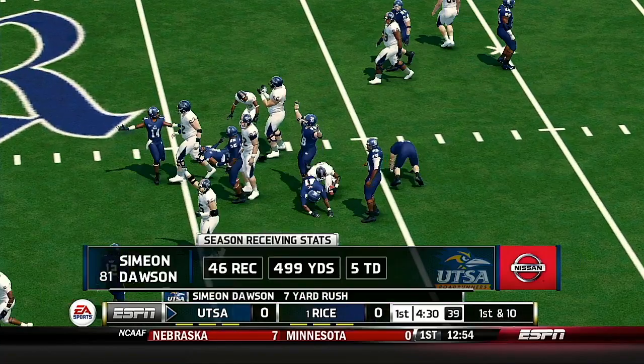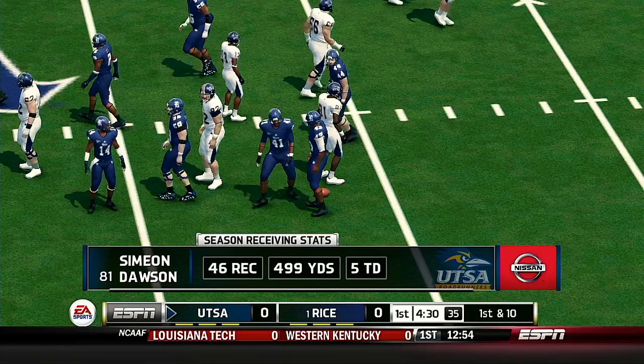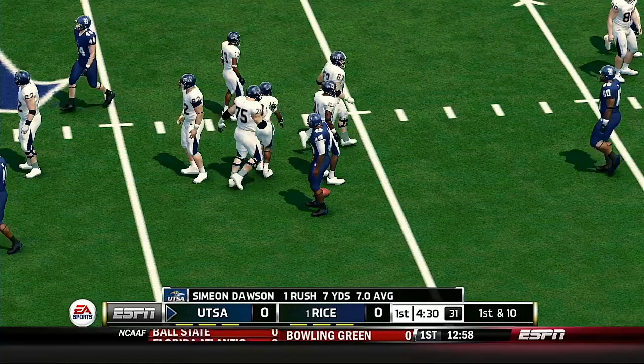Brought down after a nice run up the middle. Dawson's looking to get in the record books in this one. He's a very special player, and he really deserves all the praise and awards he could get. Big game for this guy.